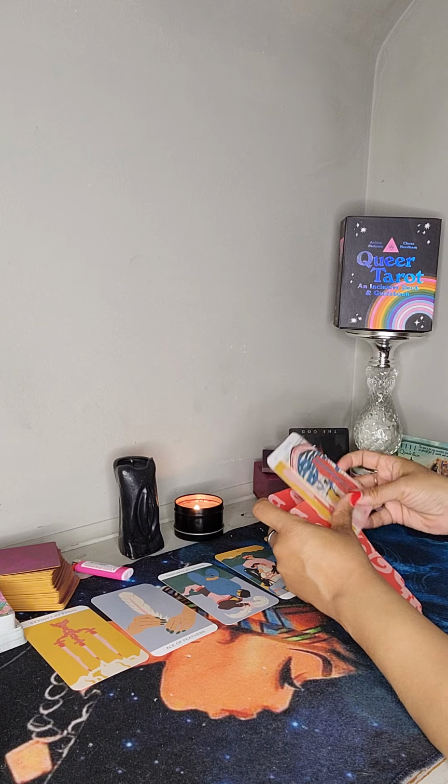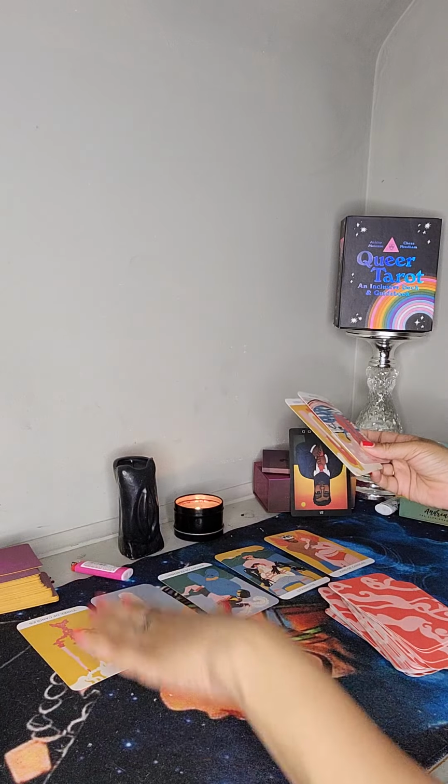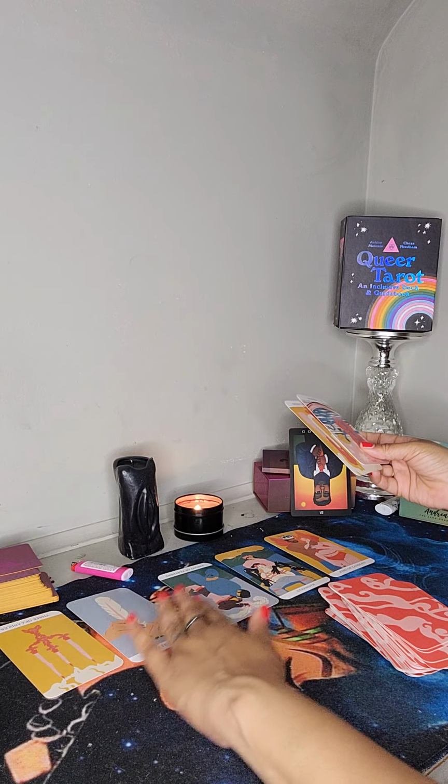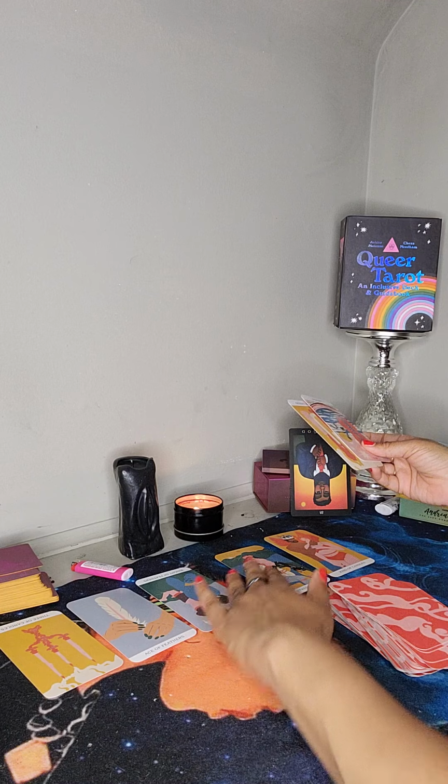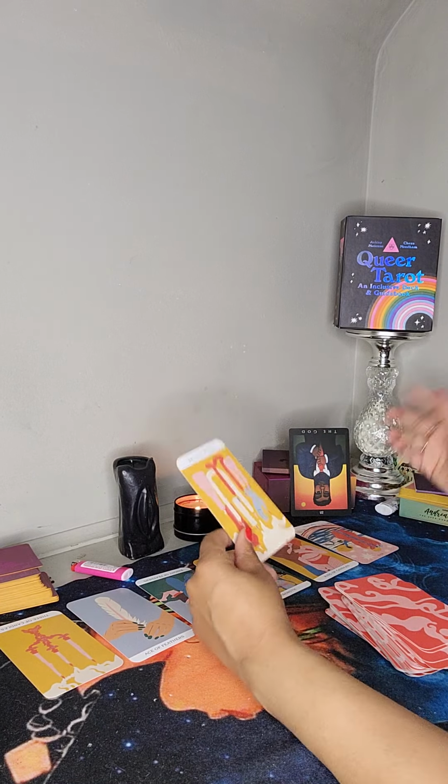Oh, they unhappy. Ooh, Ten of Wands. They unhappy and they trying to release the burden. This could be somebody that's trying to get you off their mind. But the more they try to get you off their mind, the more you're on their mind.